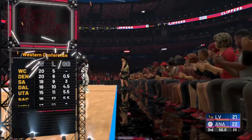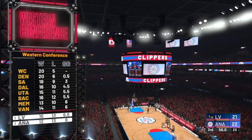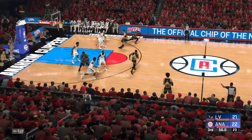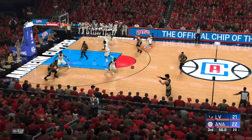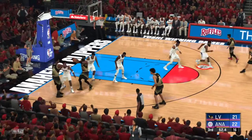Now we get a chance to check out the seating out west. 4 games left on the schedule here. You take a look at Las Vegas. Winding things down this season, they're in that all-important 9th position within striking distance of a playoff spot. And, of course, Anaheim. They're looking to salvage what they can of the season.